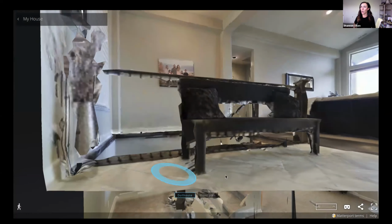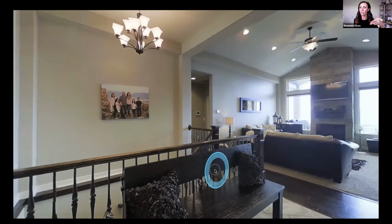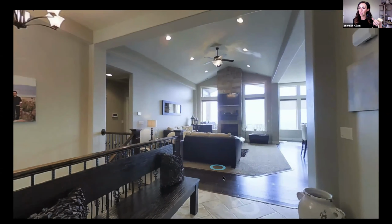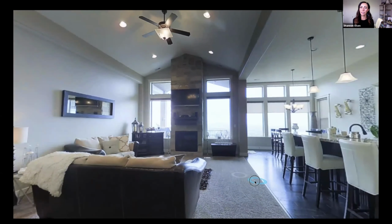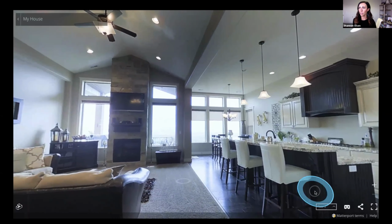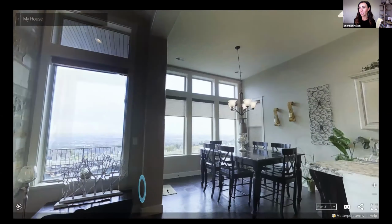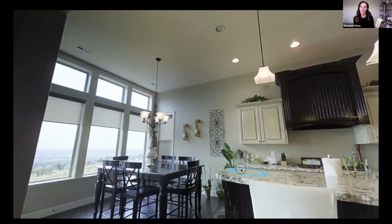So you can do a dollhouse feature, which shows each level on top of each other. You can look at aerial view too. It'll also give you a plan as far as the layout of the home once you're all said and done. But this is what we did in our home. This is a couple of years ago when it was still really new and nice and clean. But with 4 kids, 2 dogs, and a partridge and a pear tree. No, just kidding. It's still really nice.